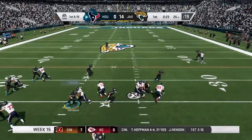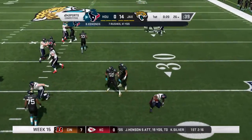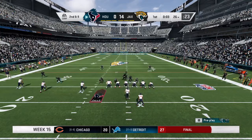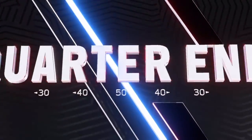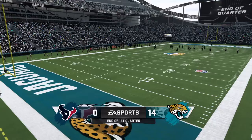They'll start on the ground with Edmonds. And not much to speak of. Call it a 1-yard gain up to the 26. Here's 2nd and 9, just a yard on that last run. 14-0 the score. This is the NFL on EA Sports.